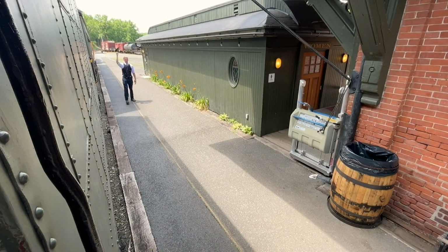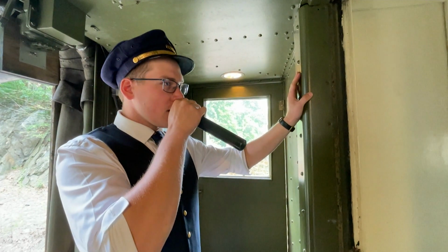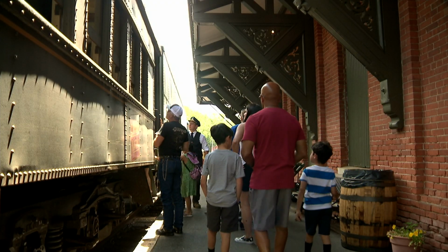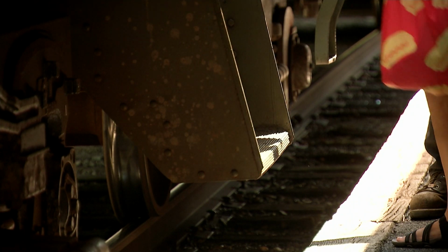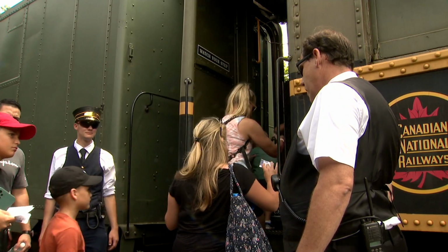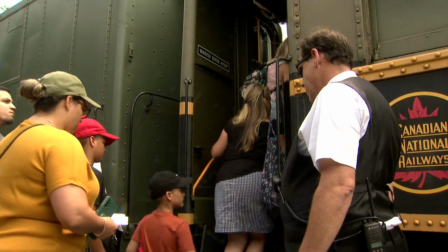All aboard! Good afternoon once again, ladies and gentlemen. One thing that's really neat about us is that it's a living history experience. You're literally boarding a train from the 1920s, so you're stepping back 100 years when you step onto that coach.